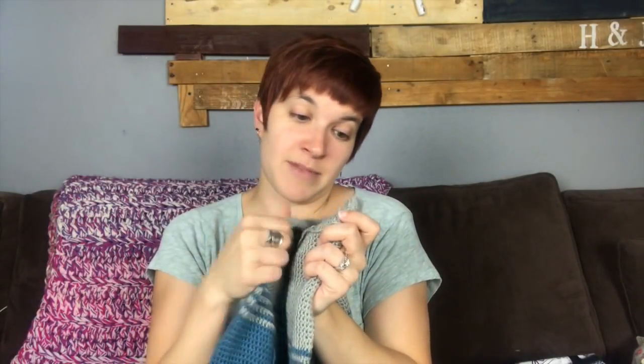So it fits beautifully. I love the sweater. I love the pattern. I'm hoping that it'll be cold enough on Christmas to wear this. Like I want this to be my Christmas sweater. I know it's blue, okay.